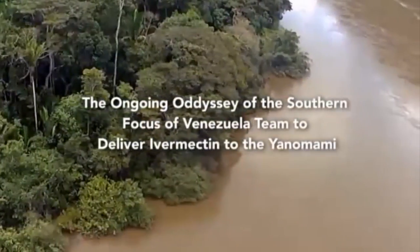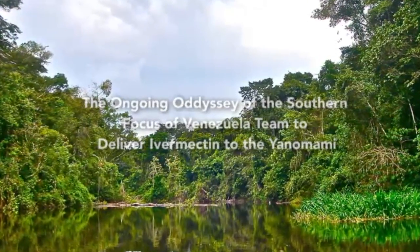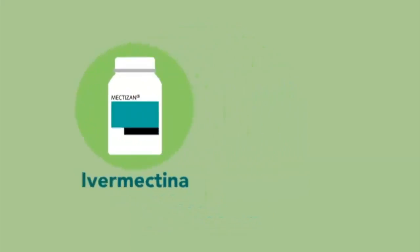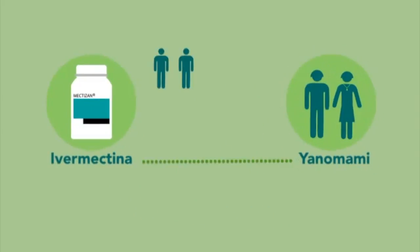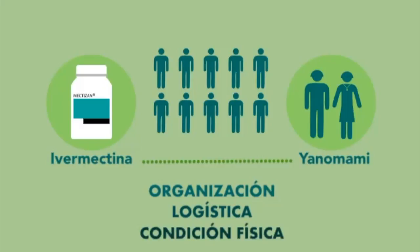The ongoing odyssey of the southern focus of the Venezuela team to deliver ivermectin to the Yanomami. In order to guarantee that ivermectin reaches the Yanomami, it is important that the delivery team not only have technical capacity, but also great organizational and logistical skills, and have the sufficient physical condition for long jungle hikes, carrying heavy loads.